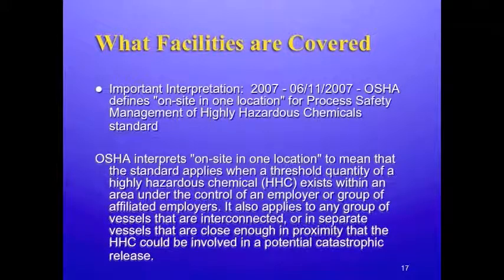OSHA in 2007 interprets on-site in one location to mean that the threshold quantity of a highly hazardous chemical, HHC, exists within an area under the control of an employer or group of affiliated employers. It also applies to any group of vessels that are interconnected or in separate vessels that are close enough in proximity that the HHC could be involved in a potentially catastrophic release.